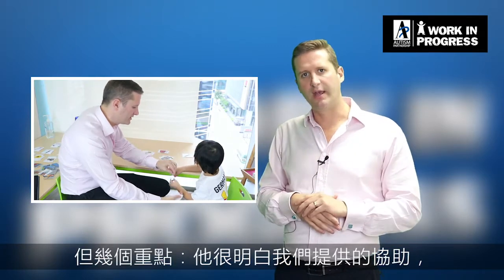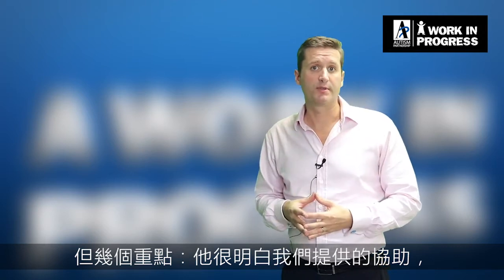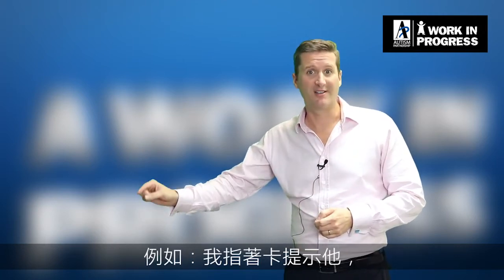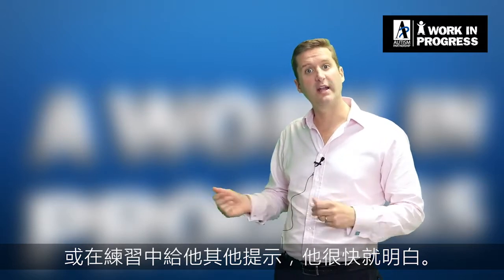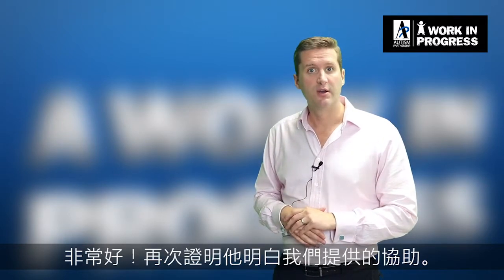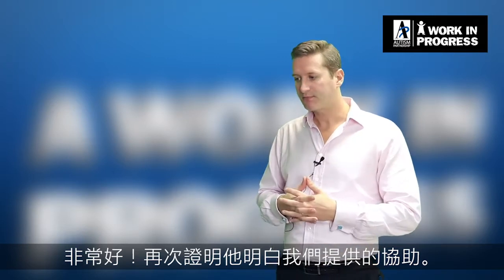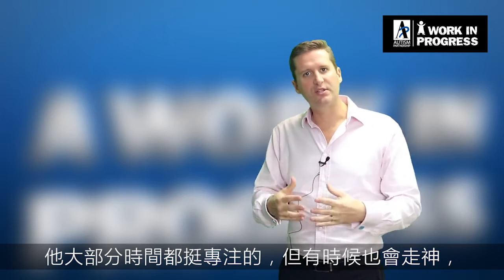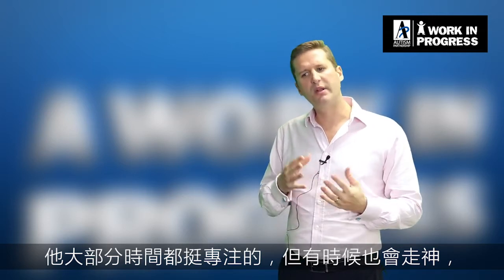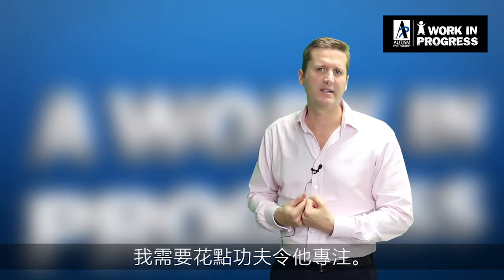But you notice a few things. One is he's keen and able to follow prompts. So for example, when I point to the card as a clue, or I give him different kinds of clues in the training, he's able to quickly follow those, which is good because it means he understands the help being provided. He seems to be actively engaged at times, but at other times you notice he drifts a little, and I struggle to maintain his attention.